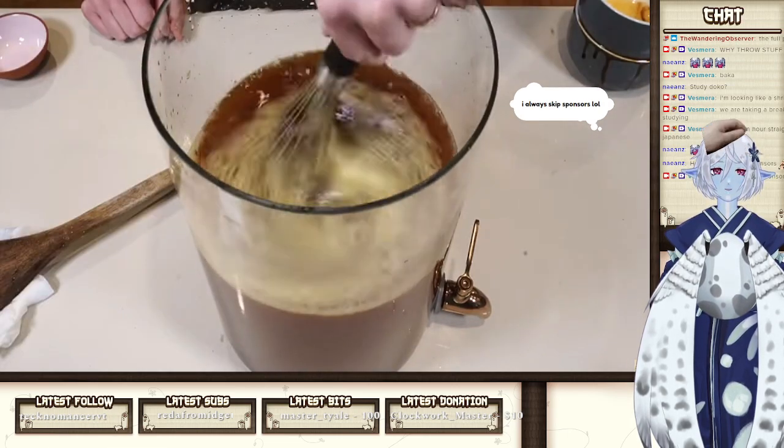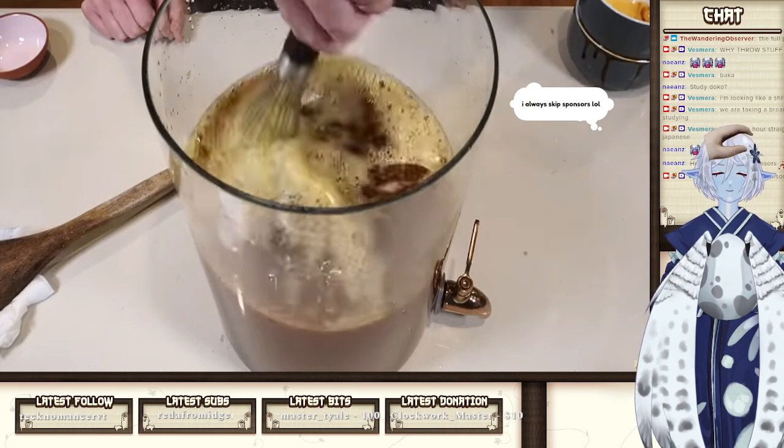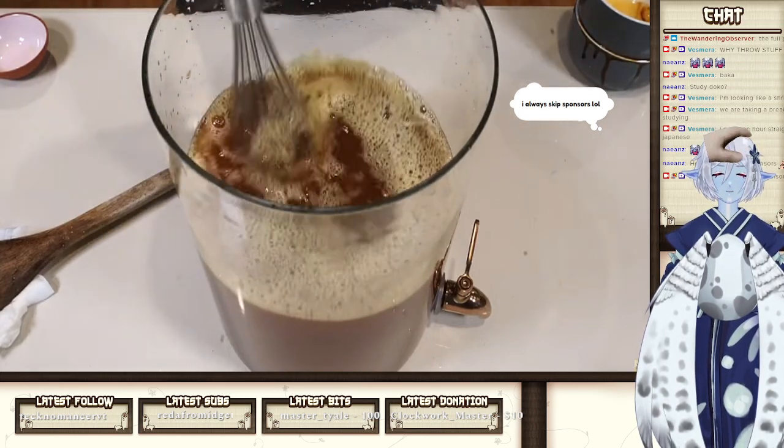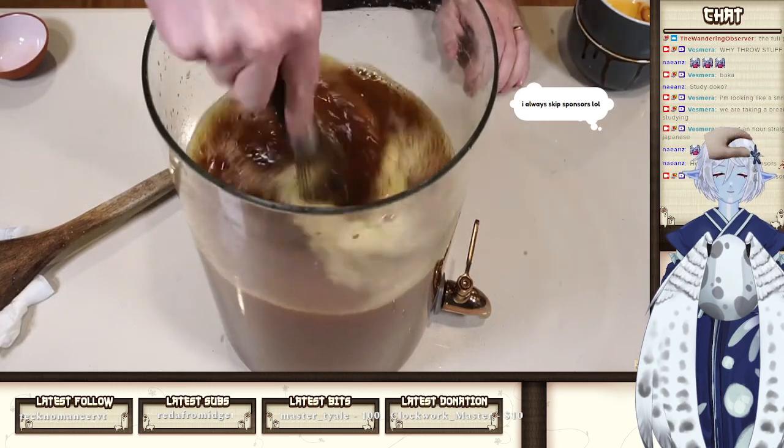Now, a whisk is going to let you get that ginger dissolved better than anything else, but even then, some will likely fall to the bottom or float on top. Just do your best. And then once everything is mixed together, it's really pretty much ready.